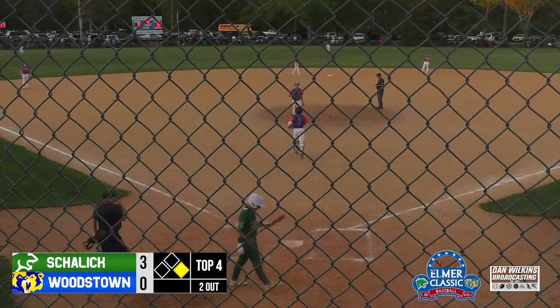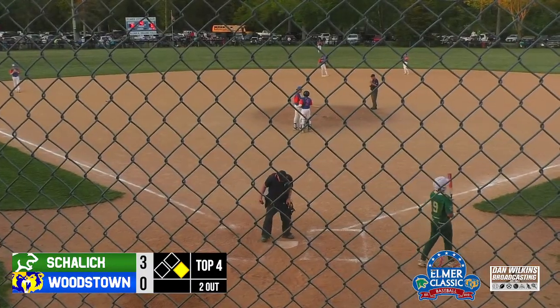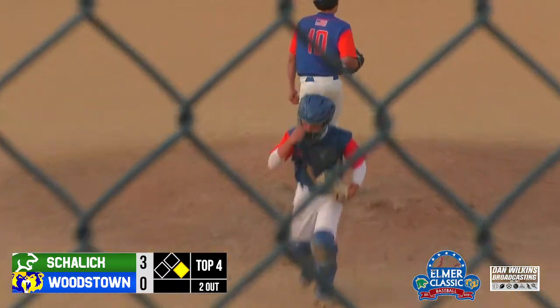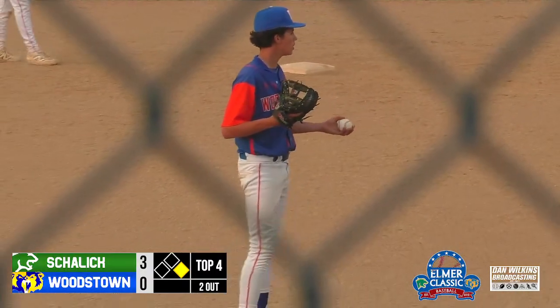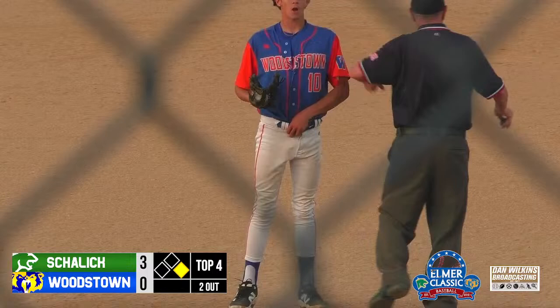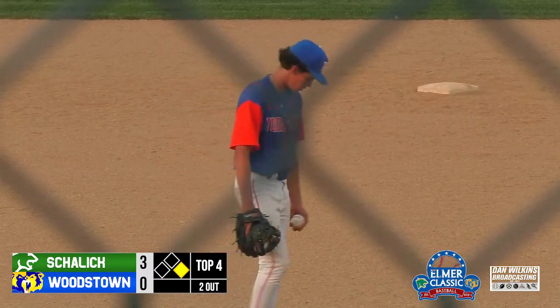Woodstown's got a new arm. On the hill for the Wolverines will be number 10, Dante Spina. The left-hander coming in here for the Wolverines, replacing, again, Jack Holliday, the senior. So I am a little bit surprised that they made the change, but I think they got lucky. Pokrovsky struck out into a double play.